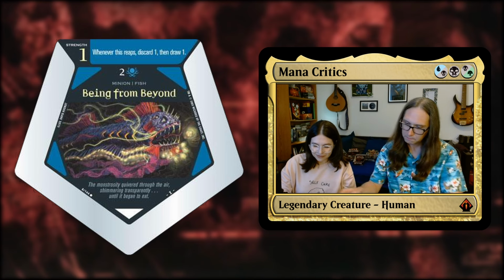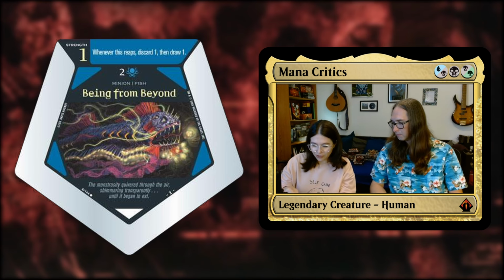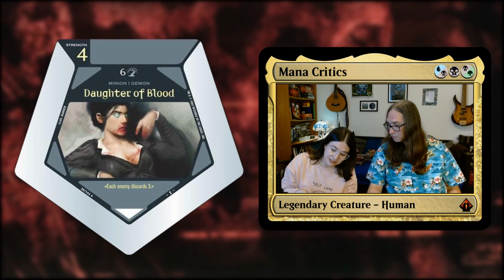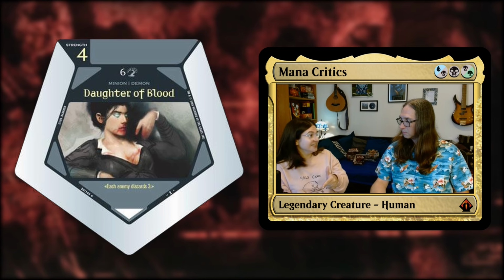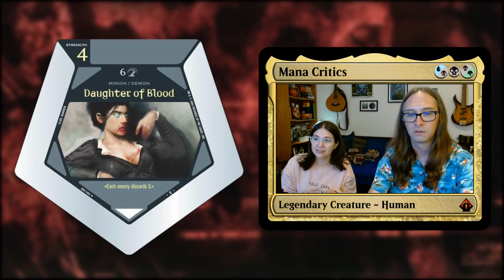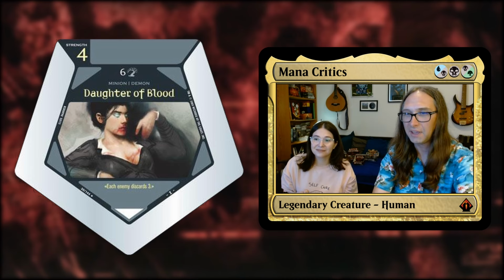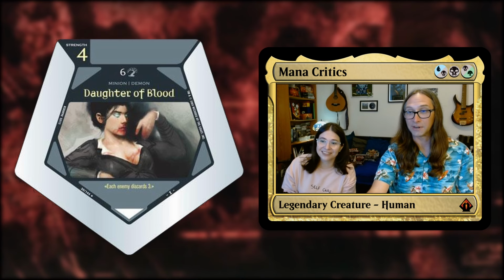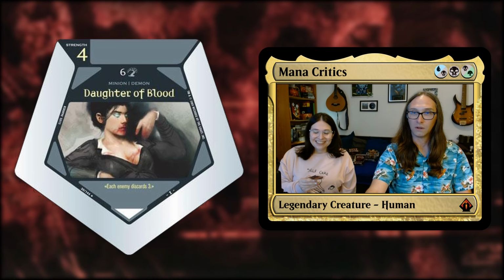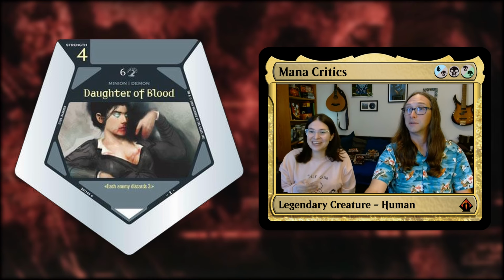Okay. Wait, I skipped one. Daughter of Blood. This is a minion demon. This is illustrated by Daarken. Hey, this is an artist I recognize from MTG. Really? Yeah, it's Daarken. They have 342 cards. They've done a lot of work for Magic. Oh, wow. Congratulations, Daarken. You win the lottery.